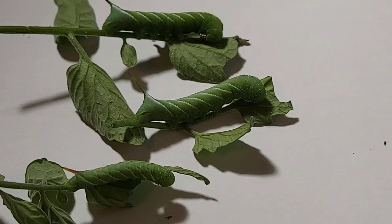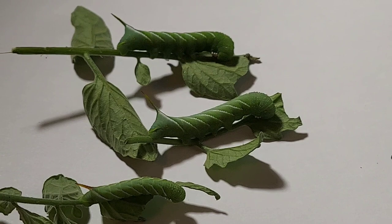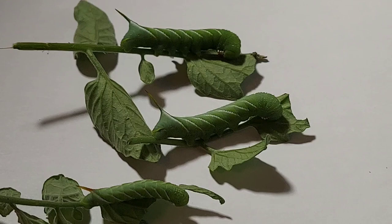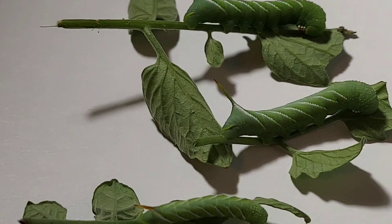Like I said, I went out about 2 nights ago and I got about 5 off of that same plant. And I didn't see any last night. And then I went back out tonight and I saw these 3 on that one plant. So could there be more out there on that plant? Possibly, but I wasn't trying to stay out there too long to get eaten up by the mosquitoes. So I just came on in and I wanted to show you guys these.